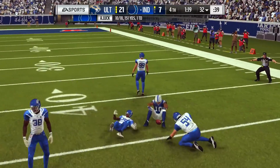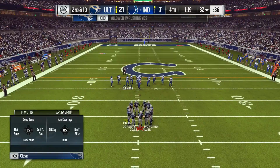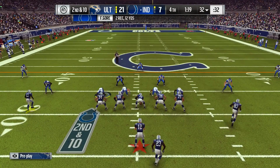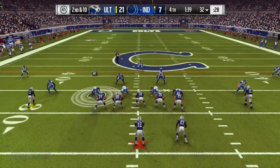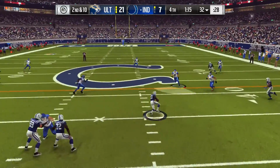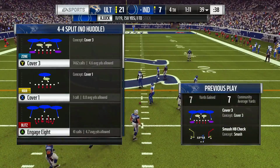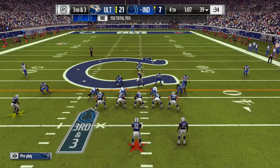Throw here is incomplete. He was looking for Dante Moncrief that time. And it's 2nd down. Watch 13. 13's cross. Check 13. Back to the air. Luck on 2nd down. Drops it underneath to Gore. And he'll get it out near the 40 to the 39. It's a gain of 7. And all of a sudden here, it's 3rd down.